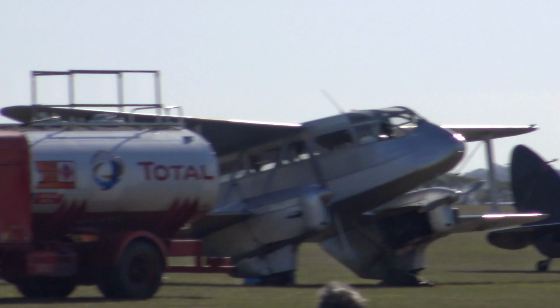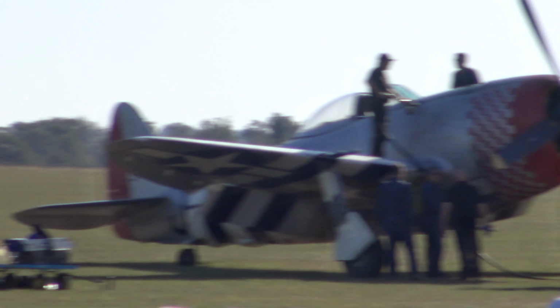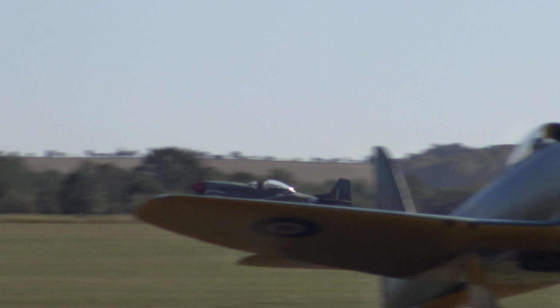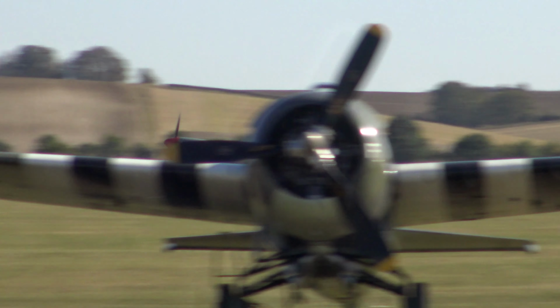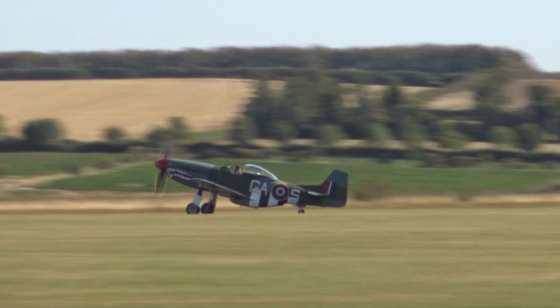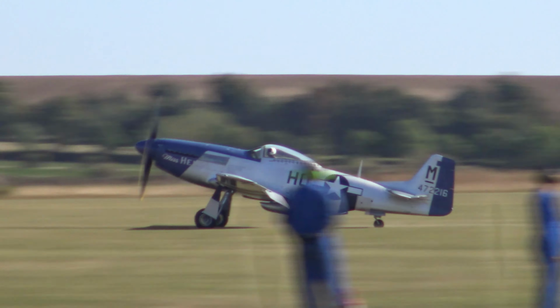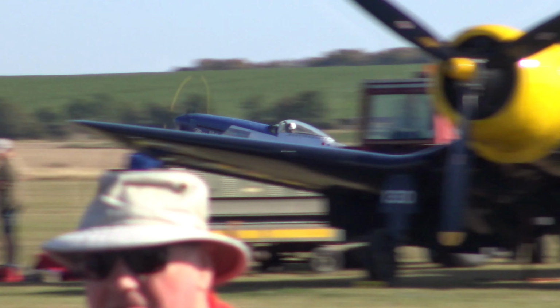Anglia Aircraft Restorations, owned by them, I should say, operated by Air Leasing. Mark Levy was flying that aeroplane for us. Then we have the very welcome sight of the shark, the P-51 in RAF colours with the shark's mouth on the nose. Ness from Norway flying that aircraft as he's done so well for so many years.